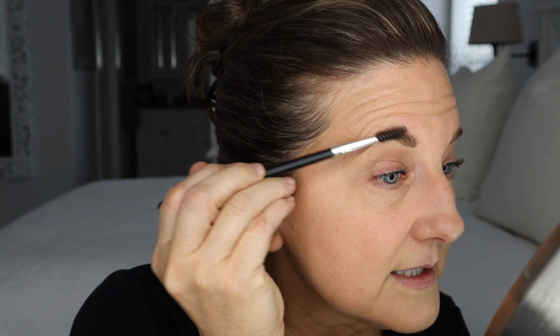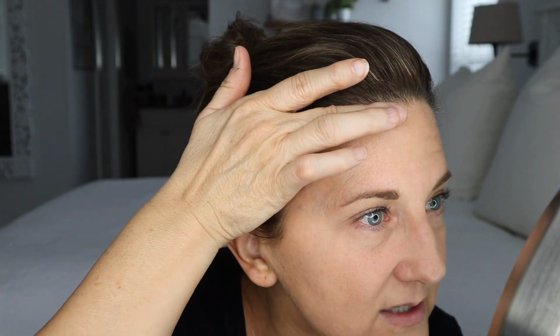Okay, well, I know that my brows are dry. I'm gonna go ahead and brush them through just a little bit because I see a little bit of clumping from the glue, but not much. Am I creasing still? Okay, the creasing has stopped around my eyes. I am still not creasing, literally none.